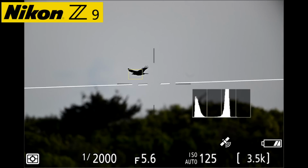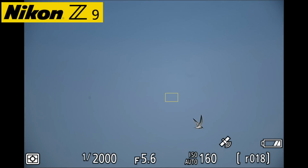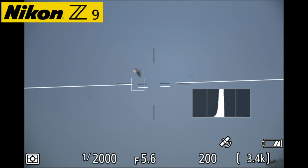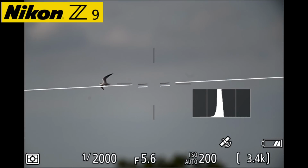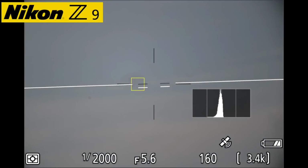Here's a heartbreaking collection of clips of the Z9 losing track and jumping to the background. Imagine the frustration of waiting weeks, months, covered in mud, battling mosquitoes to find an eagle flying with prey, only to have the subject tracking lock onto the background instead and forever lose it in the depth of field. The dark depths of field.